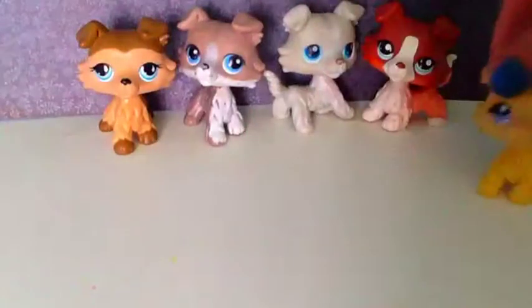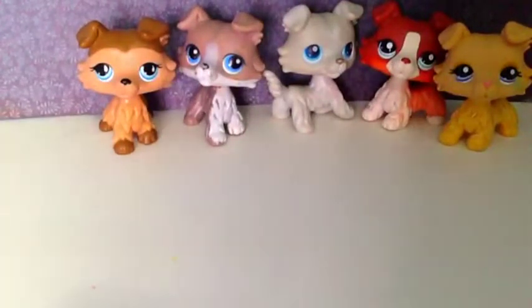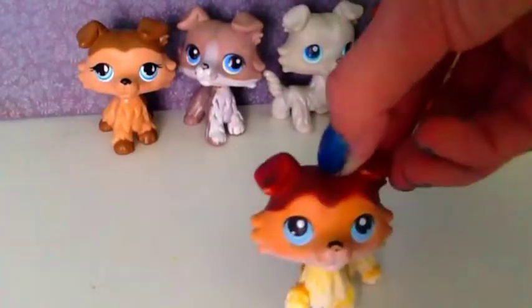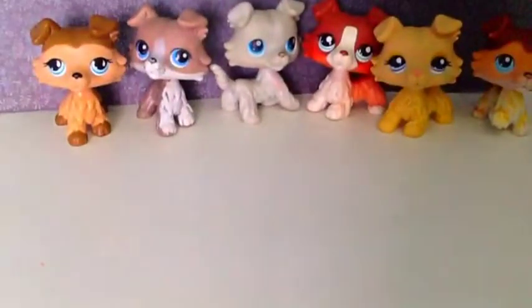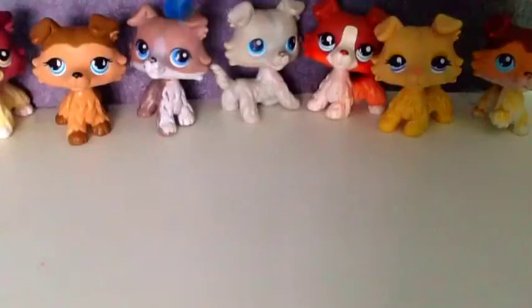Then I got this one. But the thing about this one is she has a green smudge. I'm not sure if you can notice that. The seller said she didn't have any marks. So they lied! Or it just happened in the mail somehow. But anyway, next I have this one, who has a chipped nose. And last but not least, I have this one, who's one of my favorites, who also has a chipped nose.